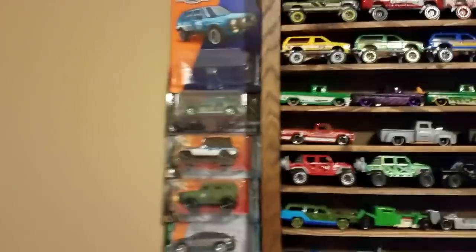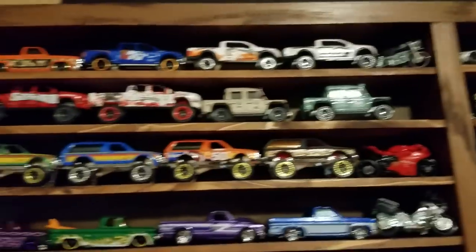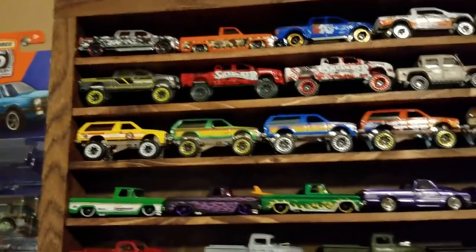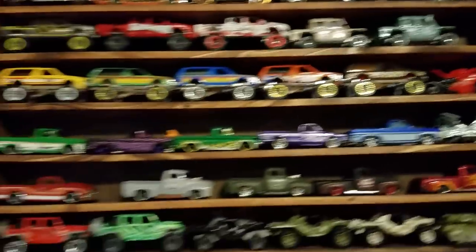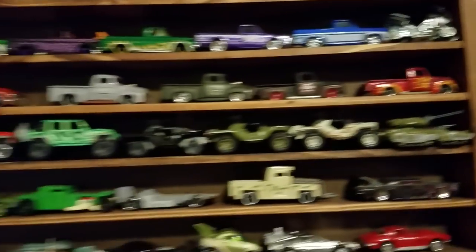Moving on to the third case. We got some random Matchbox cars hanging up there. Then we got mostly trucks in this case. You can see there's some trucks up there. Land Rovers, some Dodge Ram variations. A lot of variations of the Chevy Blazer. 62 Chevy pickup. 83 Silverado.